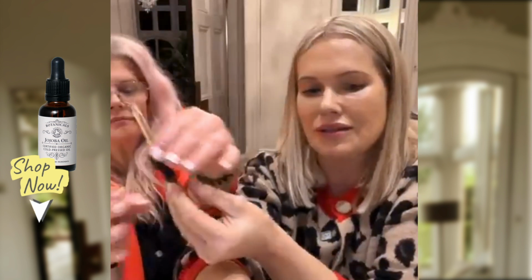So you're going to get your jojoba oil. You're literally going to put a drop on the back of your hand, okay? Careful it doesn't stain your clothes. Now with this drop of jojoba oil, you're going to take your ring finger and dab it into the oil. What you're not going to do is go straight in under your eye, because that will be too much oil and it will start eating away at your mascara. It doesn't need that much.